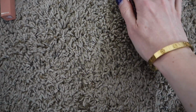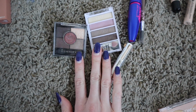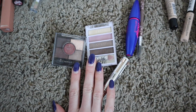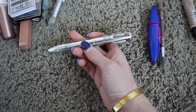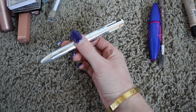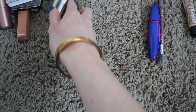And then some extra eye products here. First of all, these two drugstore eyeshadow palettes. I just can't get behind a drugstore eyeshadow. They never work for me. I don't know. And then this was from Benefit, the Brow Contour Pro. This was just like a gimmick, right? Do they even still sell this? Like, I just can't get behind it.